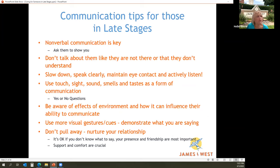So with communication, nonverbal communication is our key. Please don't talk about them like they're not there or talk over them. They are still there. That amygdala is intact. They are still understanding. Even if they can't react, they are still understanding. It might not look like it, but we know that they are.